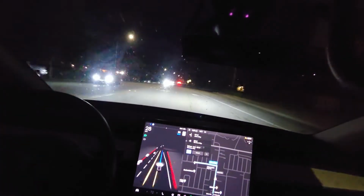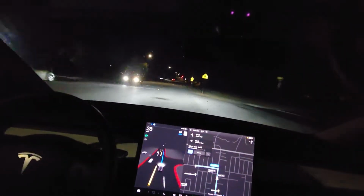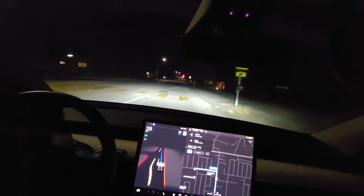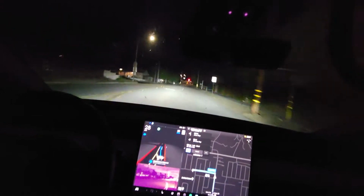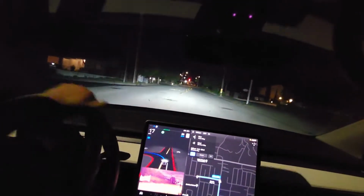I still hear that sound. I don't know if that's because my phone is recording or if it's coming from somewhere else. Alright, so I have to turn left soon. Is it gonna do it? Now turn left onto N Way. You're going pretty fast for this. See, it likes to do it.